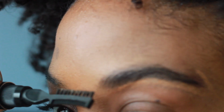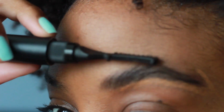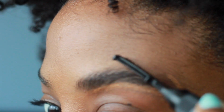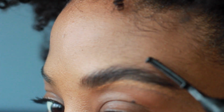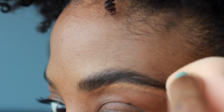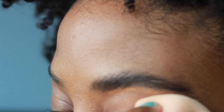So now I'm taking the brow gel brush head and I'm sculpting my brows. I'm creating the shape here and using the concealer as a guide in a way. And now once I've created that shape, then I'm gonna go in and just gently blend in that concealer. We wanna blend it in because, again, we want a natural look.